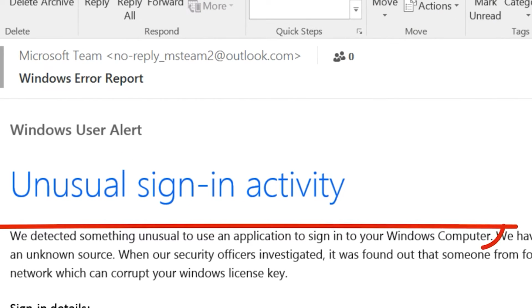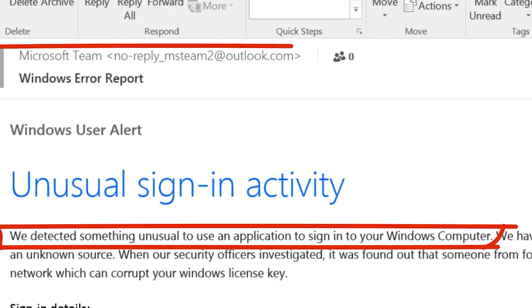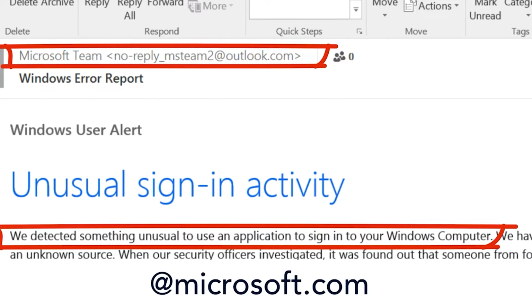Oftentimes, phishing emails are filled with grammatical and spelling errors, or the email address doesn't appear legit. Now, in this case, the email address is an Outlook account, which is a real Microsoft service, but anyone can create an Outlook email address. And any messages coming directly from Microsoft are likely to come from an email address that ends with @microsoft.com.